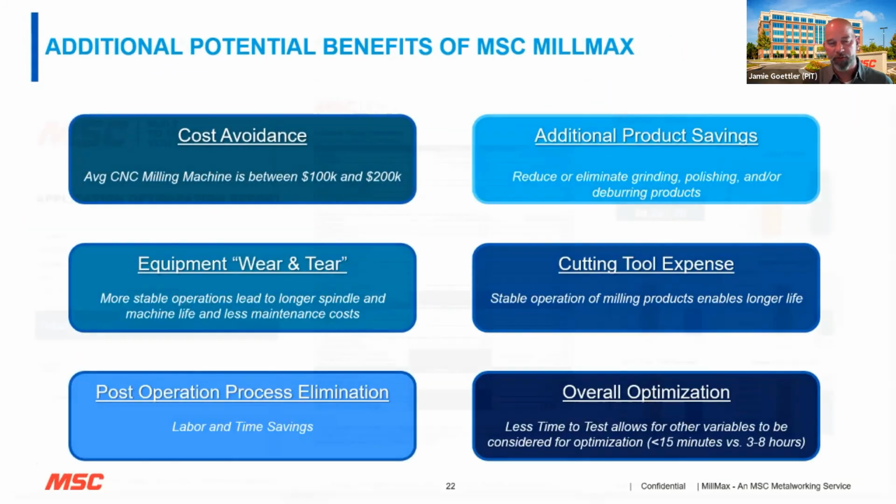Okay, there's other potential benefits that I'll quickly walk through because of time. The questions have been great. Keep them coming, by the way.